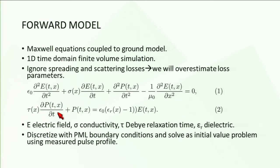So we discretize this model in space, and we consider only one-dimensional propagation. So that means we're ignoring spreading losses and scattering losses. So whatever lossless parameters we estimate will be overestimations. So we discretize it, and we have to add perfectly matched layer boundary conditions to make sure we don't get spurious reflections from simulation boundaries, etc.